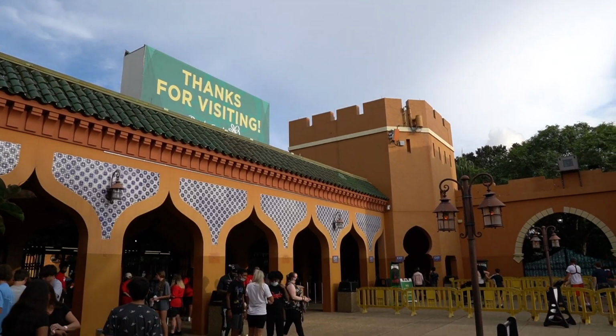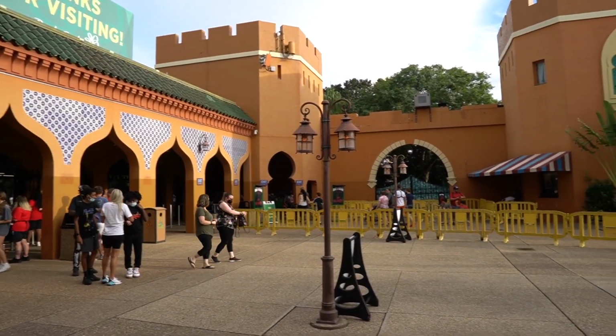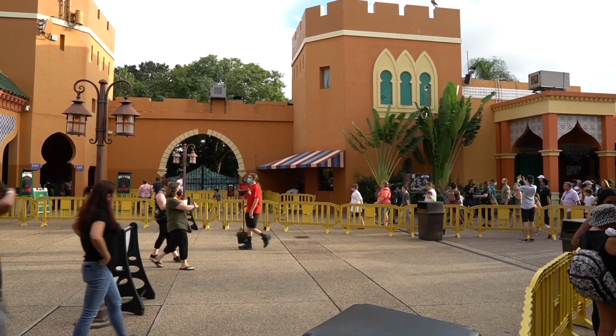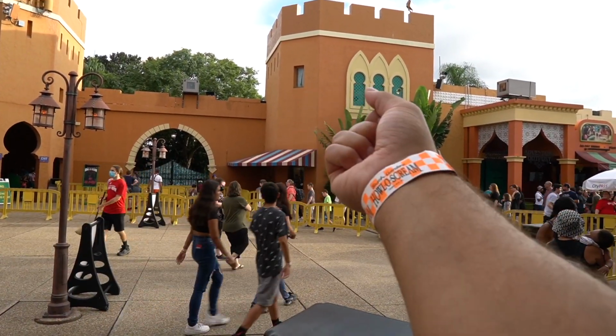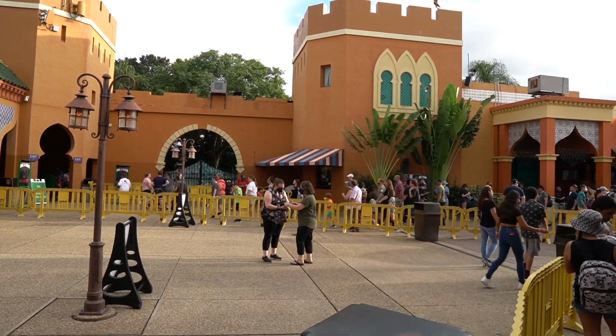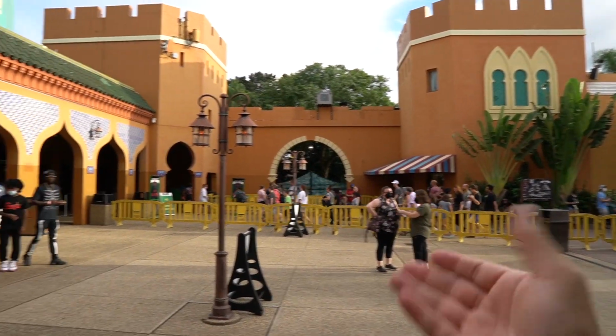Okay, I have made it inside of the park. By the way, with your Howl-O-Scream ticket, you can enter the park starting at 5 p.m. because you are given one of these Howl-O-Scream wristbands. That way the team members can tell that you're here for the event, and then the regular day guests are now leaving, as you see here.